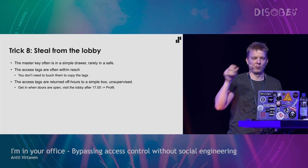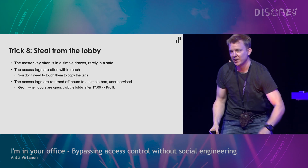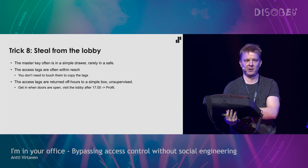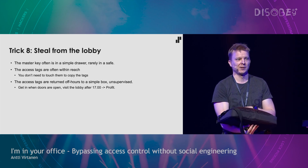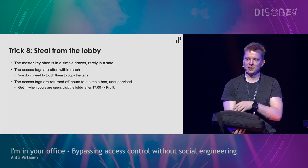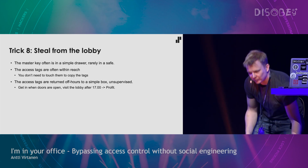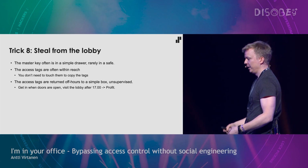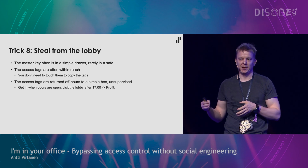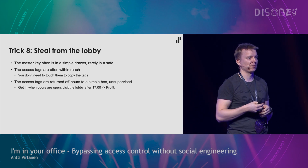Or you can do that if you're very quick and handy, but you could take your backpack with the long-range antenna and just place it on the desk. It's not very suspicious if you are trying to find something in your backpack. And since the keys are often in close proximity, you might be able to copy the keys just like that without anyone noticing or without talking to anyone. And after office hours, where do they keep the master key and these other keys? Well, they might be in an easily accessible place depending on the building.